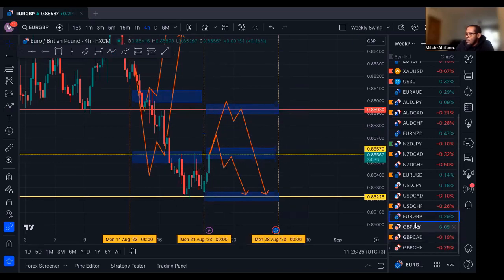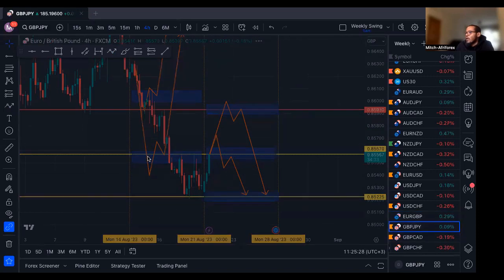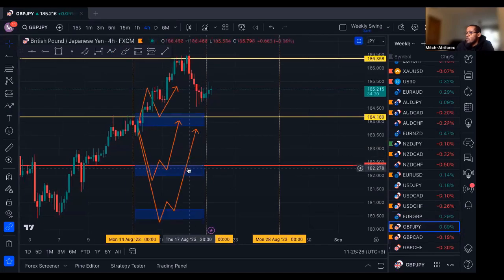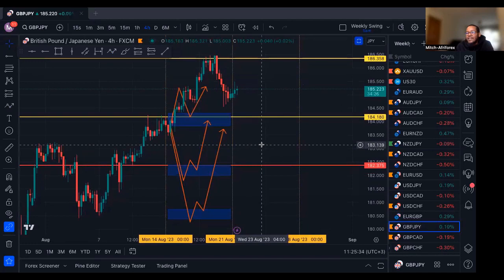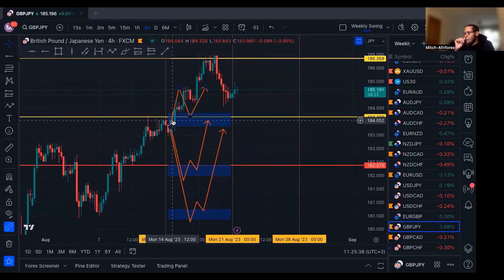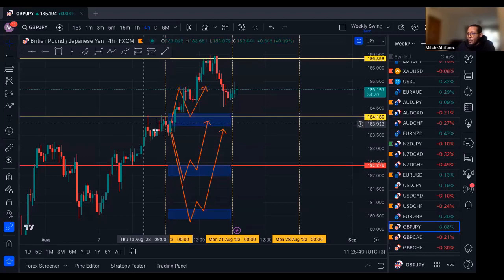So I hope that's clear, the game plan for the euro against the British pound. Let's move on to the next pair, which is the British pound against the Japanese yen. In this pair, our bias last week was to look for buying opportunities, and you can see the buys did work out. The British pound pairs did seem to be quite strong.